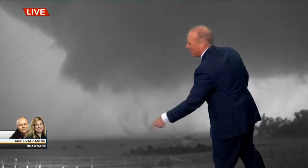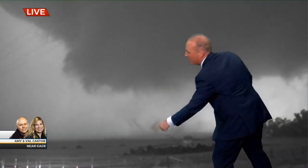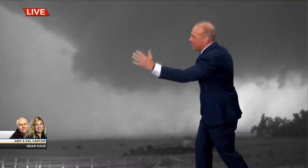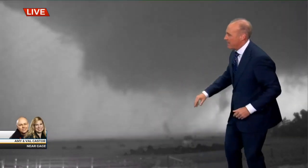There's multiple vortex, multiple vortices. There's a vorticity tube. Look at this, folks. Wow, it's like a merry-go-round. Look at these vorticity tubes. The main cone has dissipated slightly.